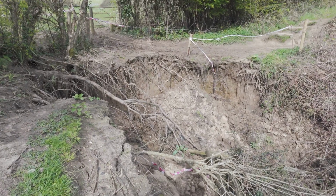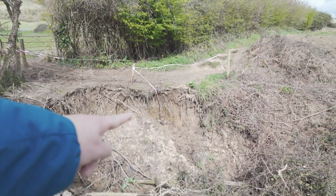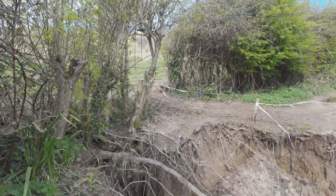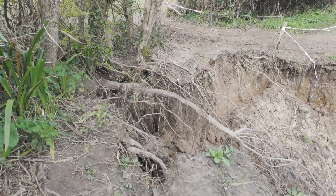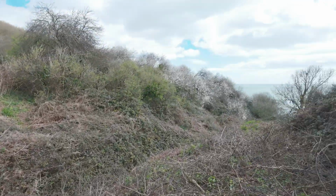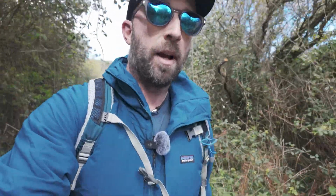All the water and all the path. Crazy. Mother Nature, eh? So this is it from the other side. You can see the water coming down. Crazy, because then it goes all the way down the gully into the sea. And now we're back onto the path, so all good now. We're just finishing off this little bit in the foresty area, and then at some point we're going to come out into the more built up area, a little town.